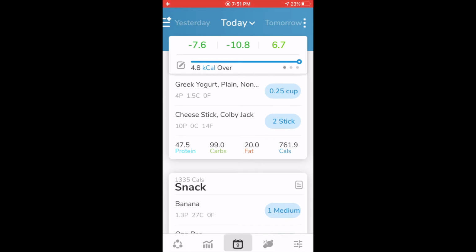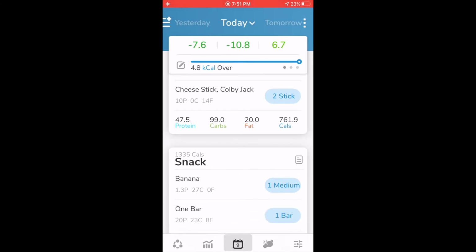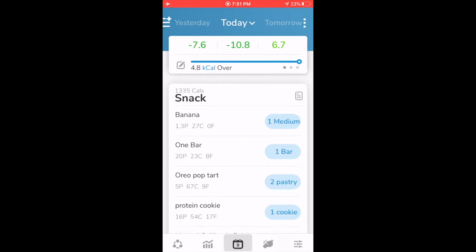This is where I started to realize I was gonna have to start making up my fat for the day. You can see there the 2 cheese sticks totaled 14 grams of fat. So I'm starting to work on that. That total meal had 20 grams of fat. Still had a long ways to go. I think I had another 60 grams or so. Let's skip the snacks for the moment.